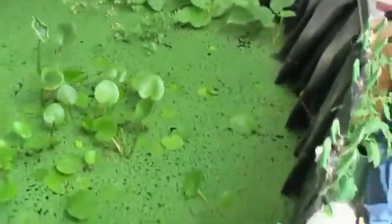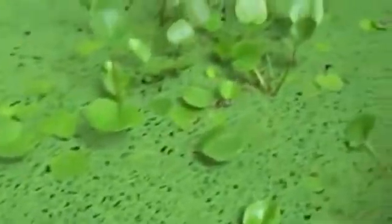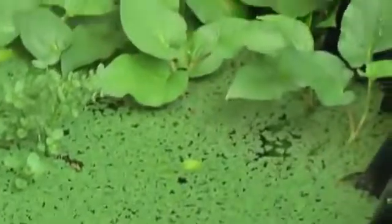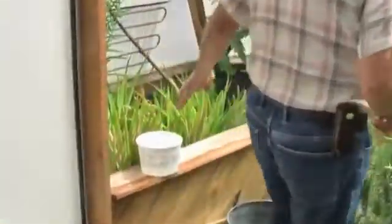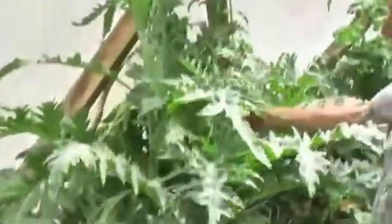Do you have fish in here now? Yeah, there are koi and goldfish in here. And there are several plants that do well in the wintertime. Artichokes do very well. Parsley, you can see, does extremely well. The aloe vera. So we eat artichokes a lot, and they do really well.